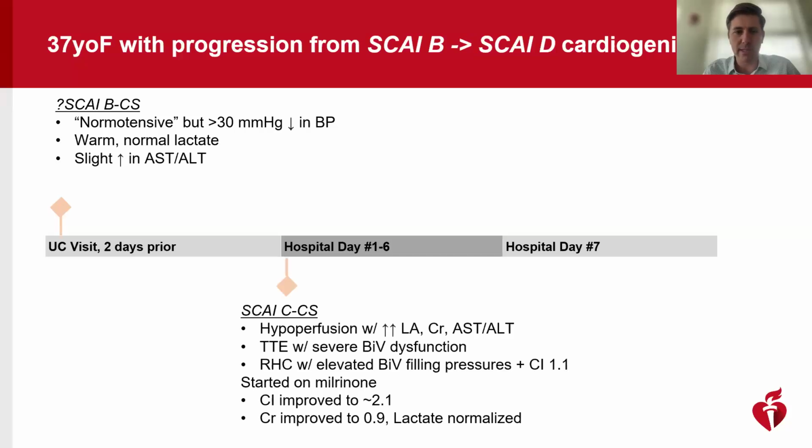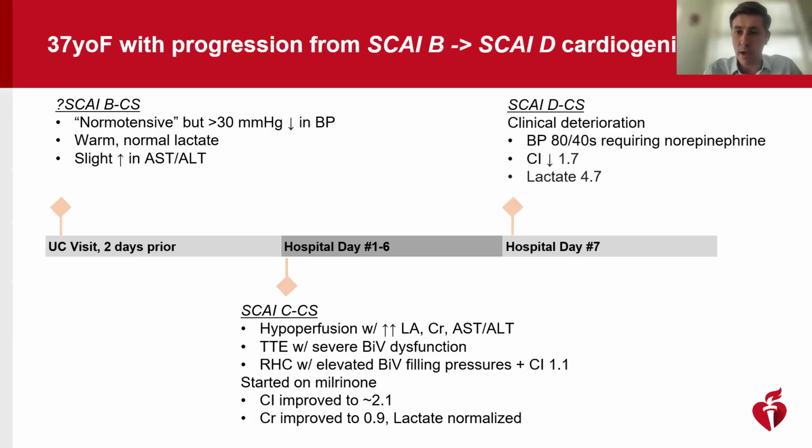Now from the emergency department visit through hospital day 6, we have SCAI stage C cardiogenic shock with hypoperfusion by labs and by right heart cath. Her echo showed severe biventricular dysfunction. She was started on milrinone after the right heart catheterization was placed, with a modest improvement in cardiac index to 2.1. Her lactate did normalize with this intervention, and her creatinine slightly improved to 0.9.